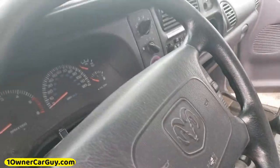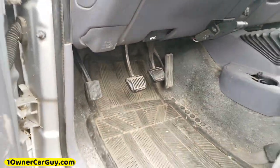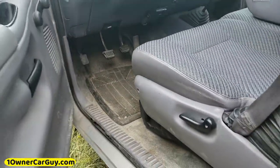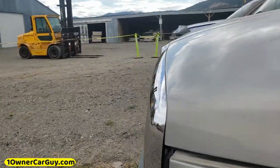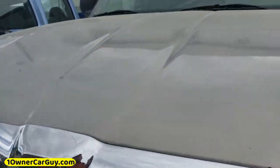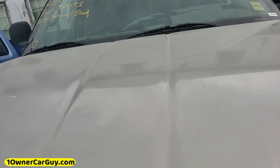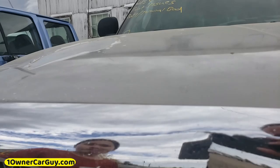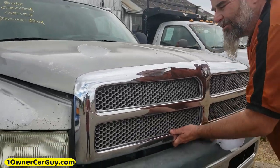The number one problem these have is that. Yeah. No, look. The dash falls apart. They all fall apart. Just one of the joys of Dodge. You can tell the battery terminal might be bad. Because can you hold this? Mm-hmm. I don't want to be in this.